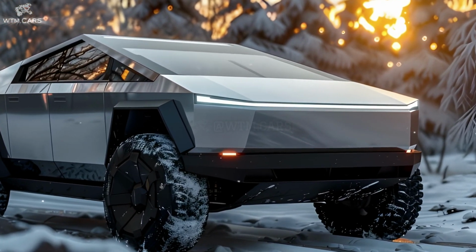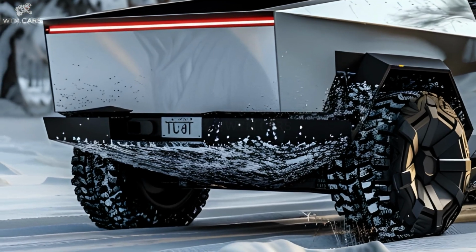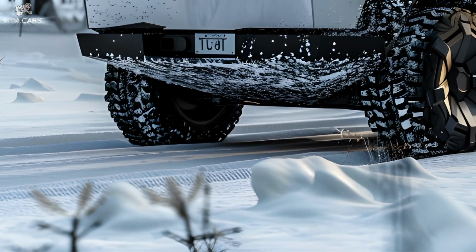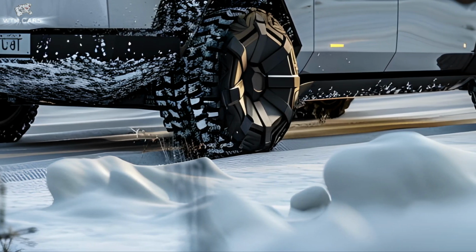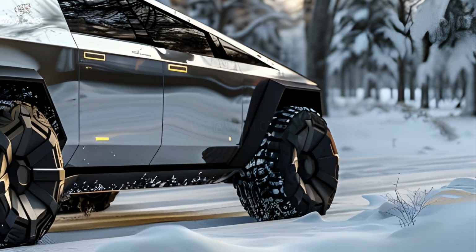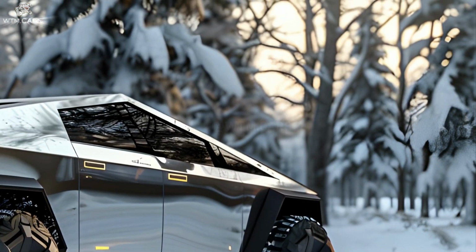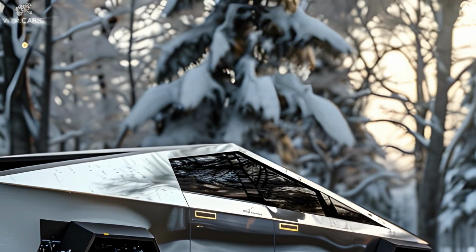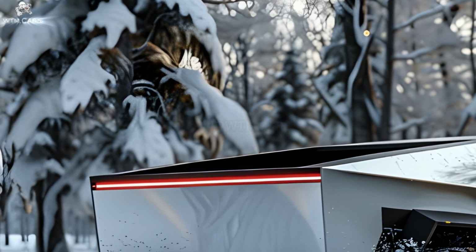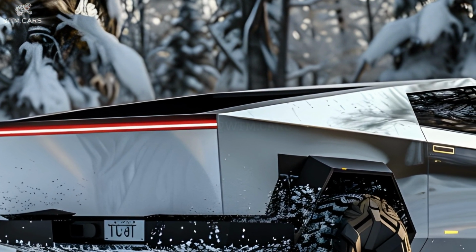The technology and features are over-the-air updates. The Cybertruck will get regular software updates that add new features, make the truck run better, and make it safer, just like other Tesla cars. Advanced connectivity. The car should have a premium sound system, wireless charging, and full smartphone connectivity to make driving more enjoyable. Safety features. It has all of Tesla's safety features, such as automatic emergency braking, collision avoidance, and a stronger structure meant to make it as safe as possible.